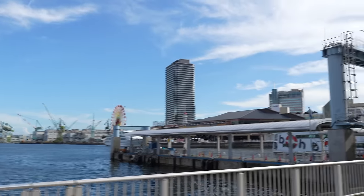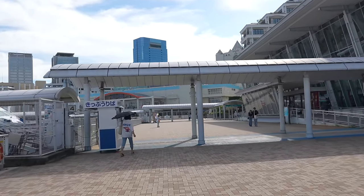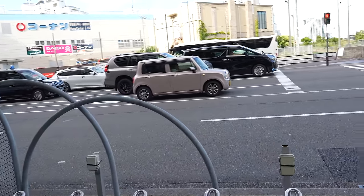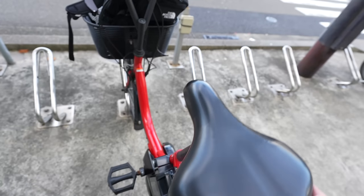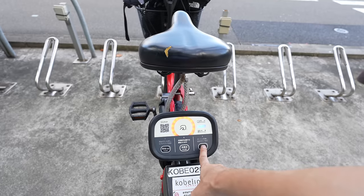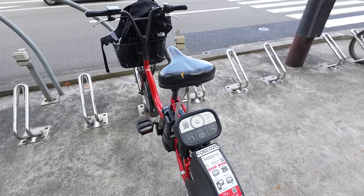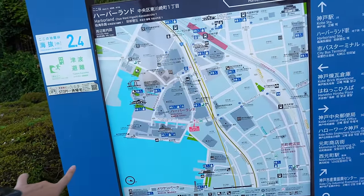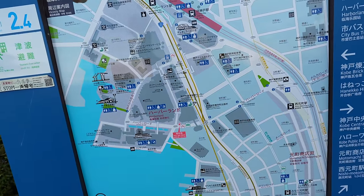This Bay Area, really peaceful. Okay, so this is a place I can return the bike. When I return the bike, just lock it and press the drop-off button over here. Now, already done. This is a map of Harborland area. We are over here and the Kobe station is over here.